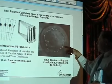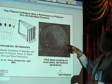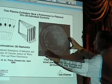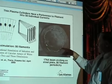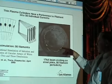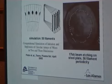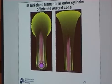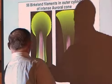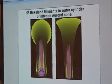This is a 17 kiloampere beam, an intense relativistic charged particle beam. This is a steel witness plate that is some meters away from the device itself. The periodicity, and I've outlined these marks so that you can see, again, is 56. This is work that has all been published. That's just plasma physics. Okay, so there are 56 Birkeland filaments in our intense aurora that happened perhaps 4 millennia ago.